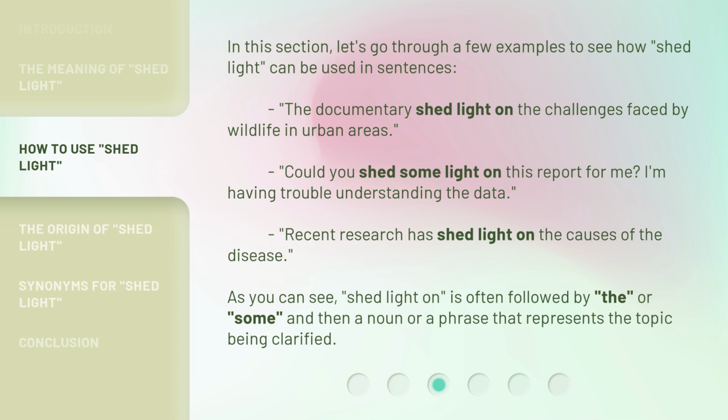As you can see, shed light on is often followed by the, or, some, and then a noun or a phrase that represents the topic being clarified.